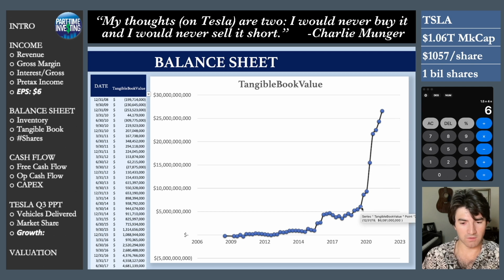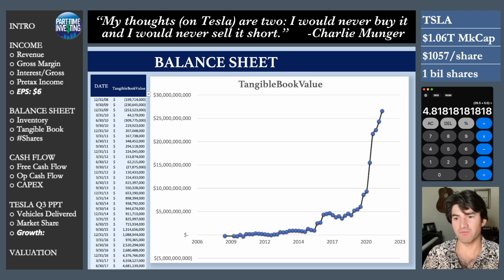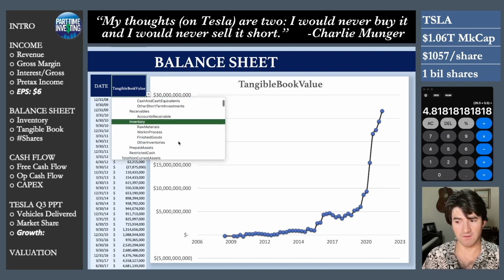So 2 years ago, the quarter ending September 2019, they were at $5.5 billion for tangible book value, and now they're above 25. So look at this growth rate, 26.5 divided by 5.5. Over a 2-year period, they went up 4.8 times. So almost 500% in 2 years on tangible equity or tangible book value or net tangible assets. All those mean the same thing. Huge check mark again. Nothing but positives piling up here for Tesla.